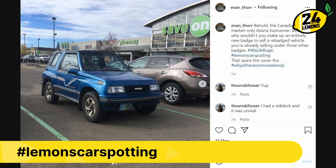You can sort of read the caption. Canadian market only Asüna Sunrunner. Now we've talked about Asüna before, and I don't think we came to any conclusions of what was the point, why did they have it, etc. This is obviously a version of the Tracker / Suzuki Sidekick.